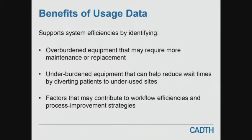So the benefits of this information can help with system efficiencies by identifying overburdened and underburdened equipment. It can also help to identify equipment and maintenance and replacement needs, as well approaches, again, to consider how to reduce wait times, perhaps by diverting to underused sites. But with further analysis, of course, we can learn more about the factors that contribute to these efficiencies.